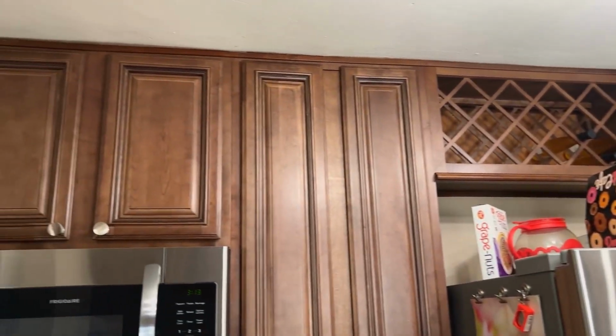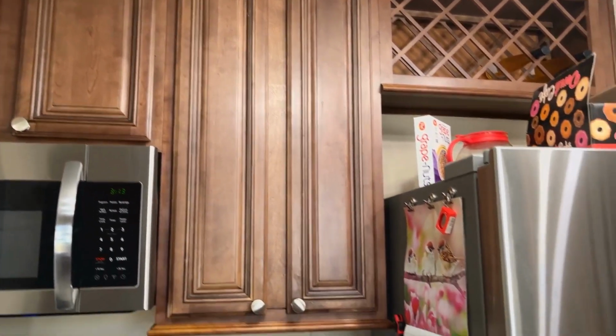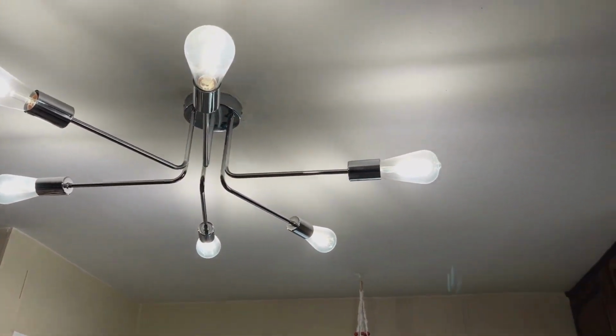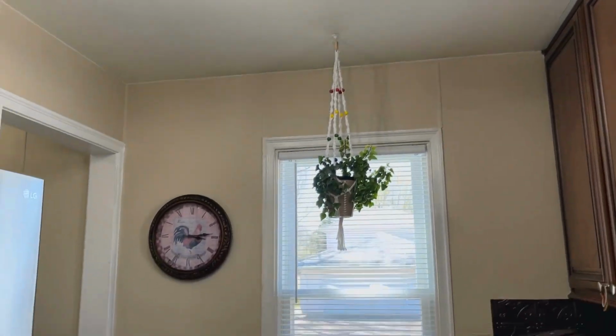Like I said, we made sure the cabinets go up to the ceiling, which added a lot of space in our kitchen. So it worked out well. We have new lighting, and that works out really well. We have no popcorn on the ceiling anymore.